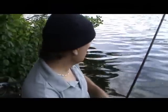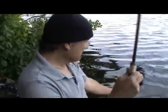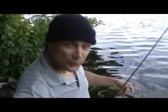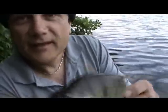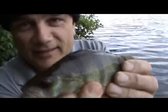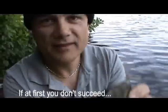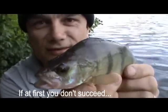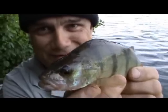First fish, small perch. Don't think I need the net for this one, but no blanker. It's always a good start, isn't it? There it is. Just a small one, but I've actually had a fish for the camera, so that's good.